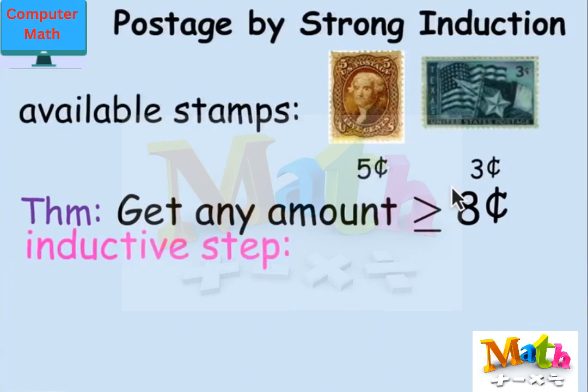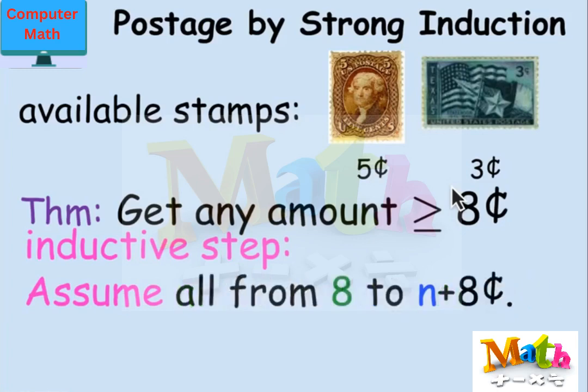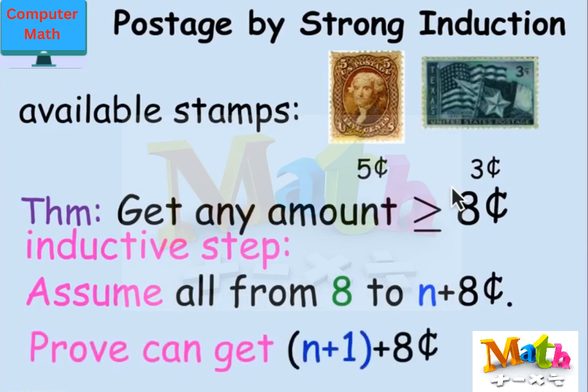For the inductive step, I'm allowed to assume that I can get m plus 8 cents for any m from n down to 0. Instead of just assuming that I can get n plus 8 cents to get n plus 1 plus 8 cents, I can assume any amount less than what I'm aiming for. So I may as well assume that I can get any amount of postage from 8 up to n plus 8 cents. And my objective then is to get n plus 1 plus 8 cents, namely n plus 9 cents. So I have to prove that for all n greater than or equal to 0, I can get n plus 9 cents, assuming I can get from 8 to n plus 8 cents.